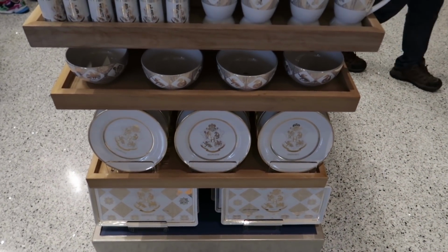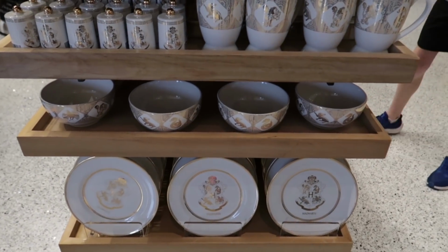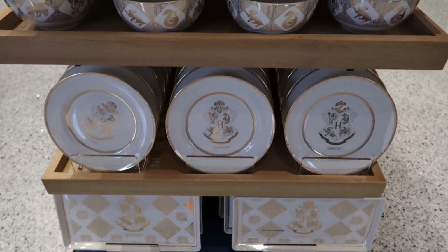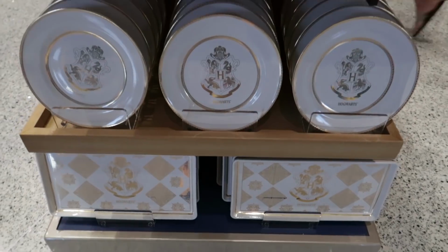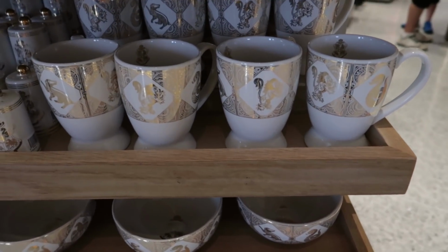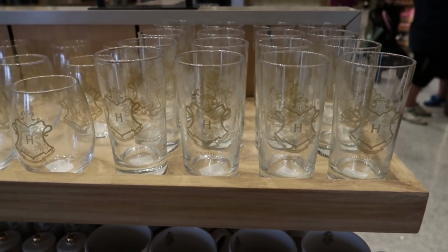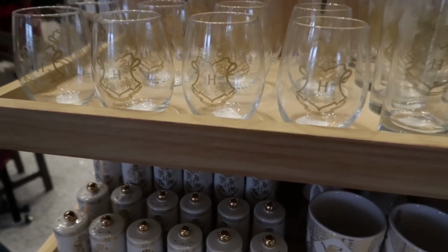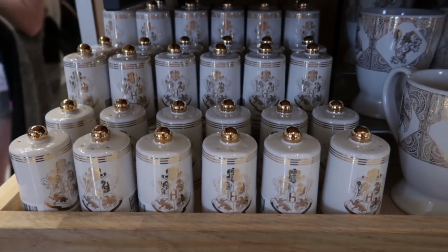The bowls, and these are related to Hogwarts and the houses. The bowls, I'll call them cereal bowls because that's what I would have in them. $17. The plates are also $17. And the little tray down here, those are $30. And then we have the mugs, $17. The glasses are $17 as well. But then we have the salt and pepper shakers, $12 each.